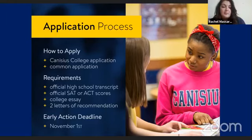I do also want to touch upon the early action deadline. For us, early action is November 1. If you apply early action to Canisius, it's a non-binding opportunity, but it does move your timeline up. So if you apply by that November 1st deadline, you're guaranteed an admissions decision by the beginning of December. So it's really nice going into the holidays to know whether you've been accepted or not. And like I said, it just moves the process and the timeline up for you, especially with financial aid.